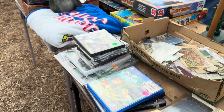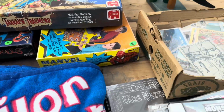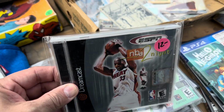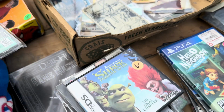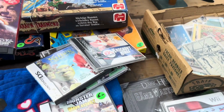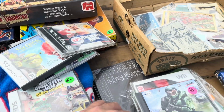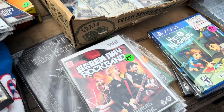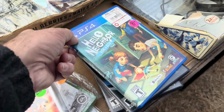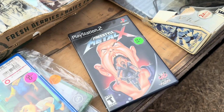Looks like we have a small selection of games here. Let's see if there's anything good in here. Oh, a Dreamcast game. A couple of Dreamcast games. Sports games. You see the Street Fighter? But they are Dreamcast games. I'm not really a VHS guy. Once in a while. Hello Neighbor. Second time I've seen a copy of that today. Sly Cooper.